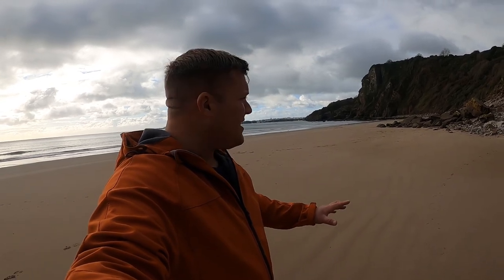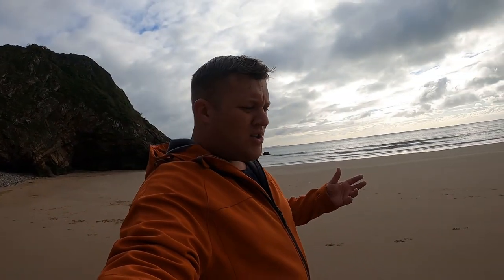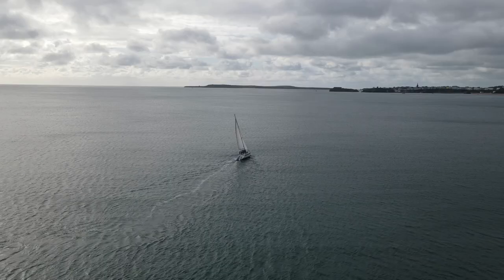You've got very compact golden soft sands. You've got all these interesting rocks and features, and it's surrounded by beautiful cliffs. It's not really like an activity beach, but it's a very good place to come, relax, bring your dogs, just be in a tranquil and peaceful place.